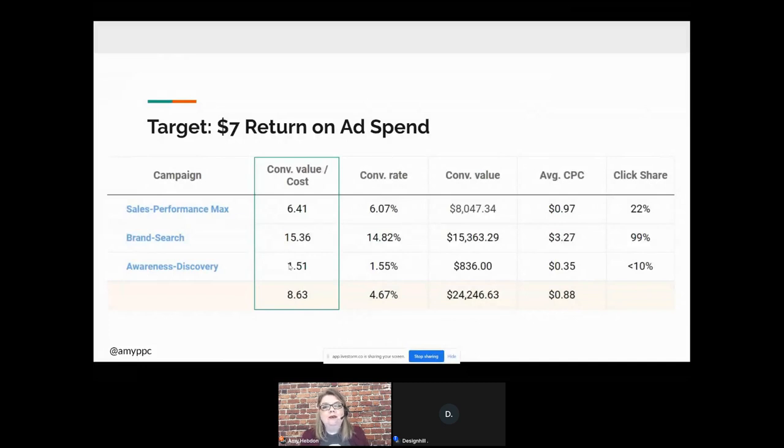Now, if you don't have objectives for your campaigns, if everything's just like, well, everything needs to hit the target of 7 ROAS, you might be tempted to go in and pause this top campaign and pause this bottom campaign and only leave branded search on. And what will that do? It'll improve your overall return on ad spend, but it's going to cost you a lot of additional conversions and new customers and new clients that you could potentially be getting.